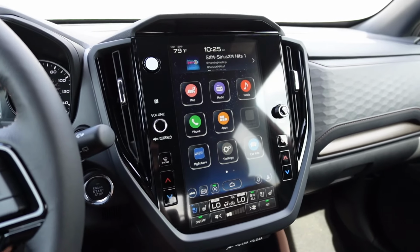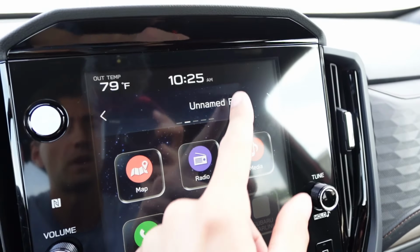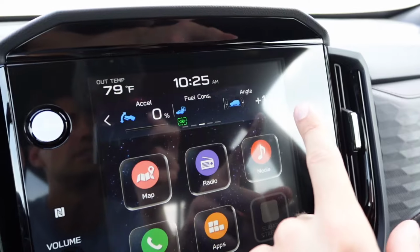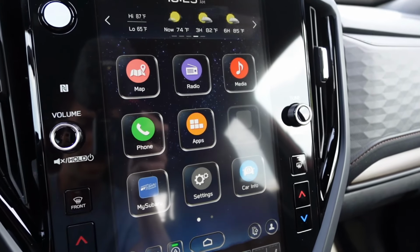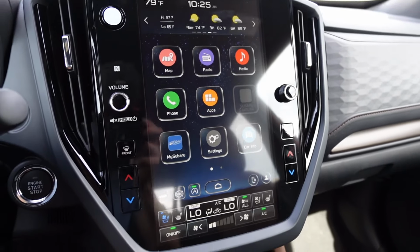And then we have Subaru's massive screen right in the center, very familiar with the rest of the lineup. You can swipe this, see a few different things that will pop up. You can also just tap this. We'll see fuel consumption, angle, things like that. And then in the center, we have all sorts of different apps within the car. You can easily scroll left and right. Basically everything you're used to seeing from a Subaru.